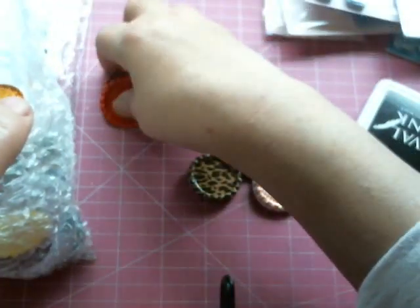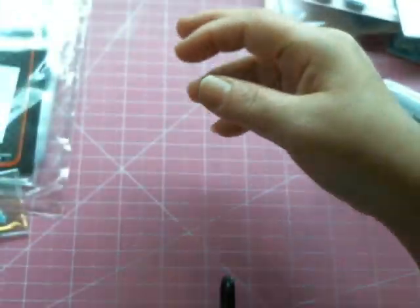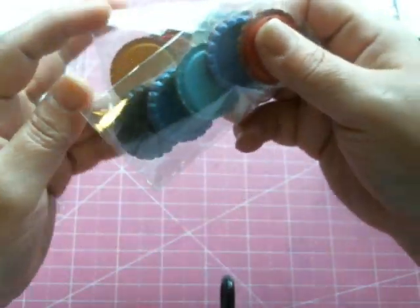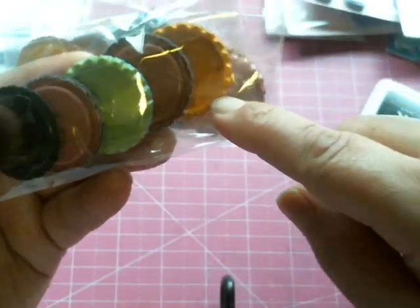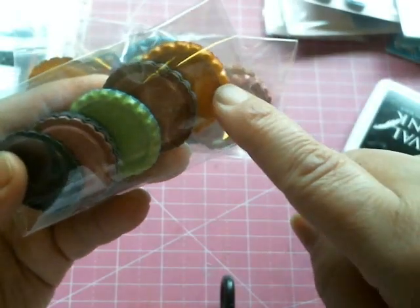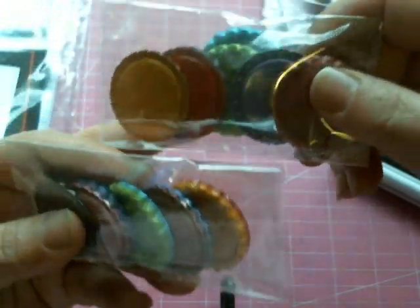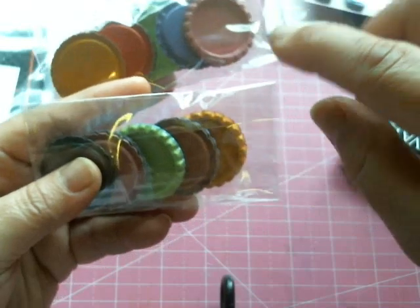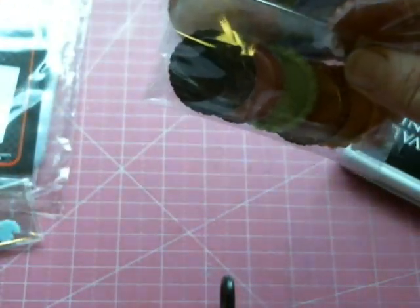I did see some other bottle caps before I had seen these, and they both happened to come in at the same time that I had ordered. And this was a separate order, so I have those, which are more of a metallic-y color. Then I have these, which are pastels. But these, I realized, do not have the holes in them. So I think what I'm going to do with these is save them for layouts and for projects where I'm not attaching anything to it, and then use the other ones for that stuff.